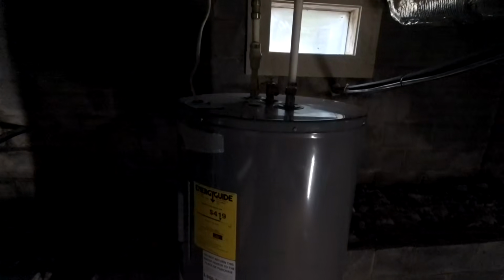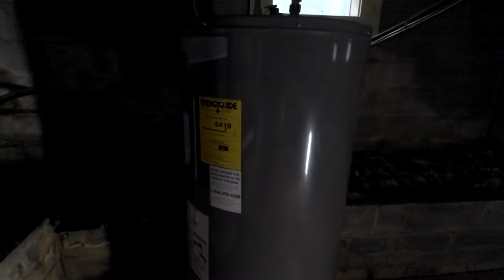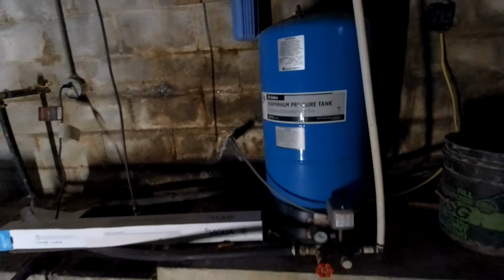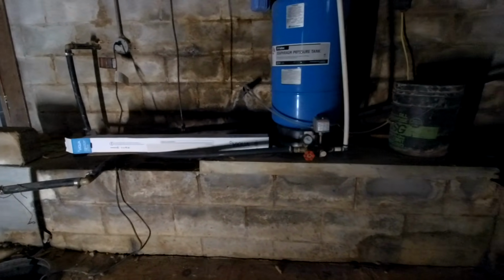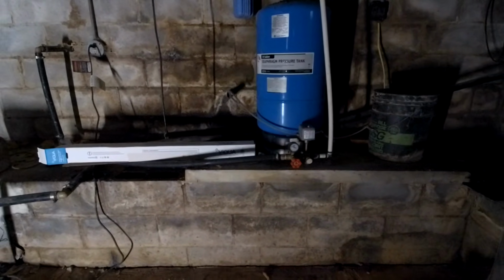Okay, this is going to be our electric water tank. Our pressure tank is right here. I stepped on some packing materials. Just wanted to make that clear. That was not me making that noise. That was the packing material making that noise.